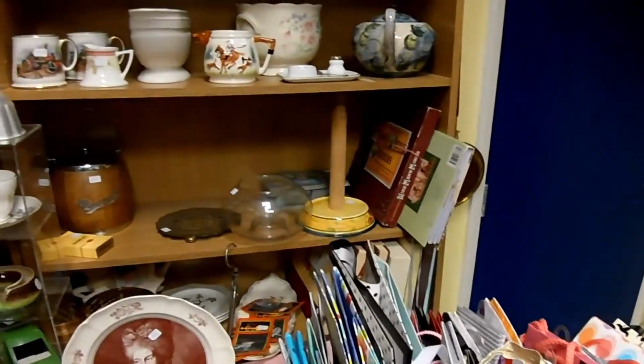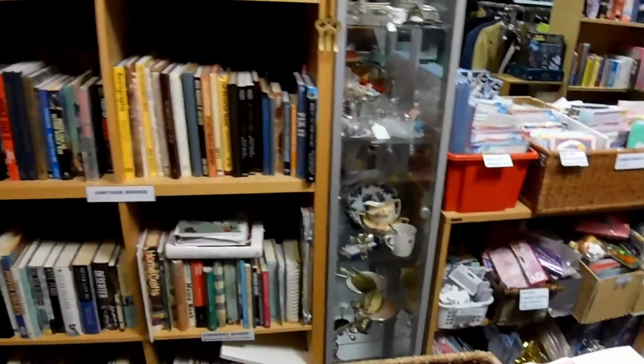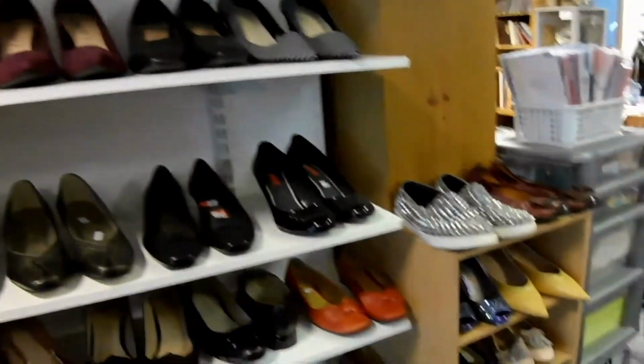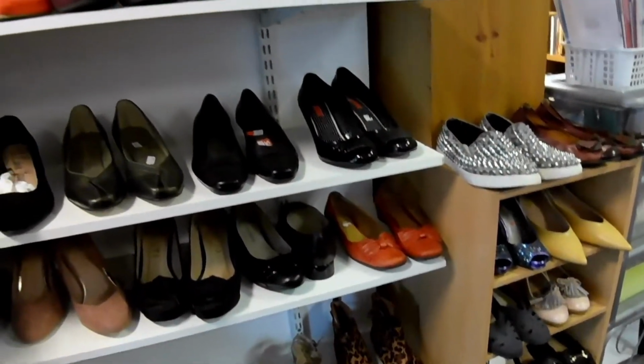So we are at, and I always forget this one. I always forget what the name of it is. I'm just going to pull it up. Making a difference to Maidstone. So this is one that's normally sort of middle of the run, but yeah, just having a look around.